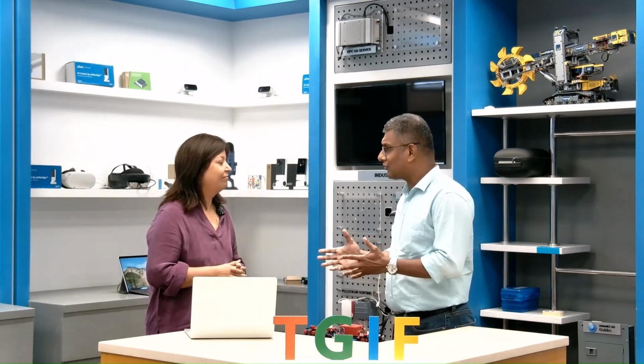Okay. Thanks, Aruna, for sharing those details. Summing it up, the Azure AI Foundry is the AI application server for building intelligent applications. Log into the Azure portal and check out the Azure AI Foundry.